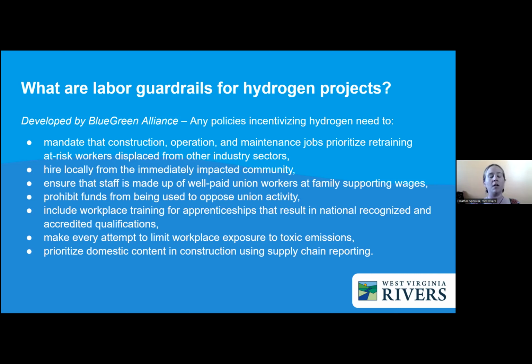And we need to make sure that funds for these projects are specifically labeled to not be able to oppose union activity. So some other further guardrails that could be considered include making sure that the training for apprenticeship programs in these types of industries are nationally recognized, so we can help develop young folks within our workforces to make sure they have accredited qualifications. We need to make every attempt to limit workplace exposure to toxic emissions and make sure that we prioritize domestic content and construction using supply chain reporting.